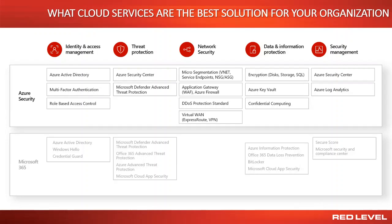So DDoS protection, pretty cool. There's 2 plans, more or less. There's a basic protection and then there's the standard protection. So the basic protection is just normal DDoS protection, helps prevent and stop them, and that's actually included at no cost. Then there is the DDoS protection standard. The standard offers a couple additional features that the basic doesn't. One of them, pretty cool, is the DDoS Rapid Response Support Team. They actually have a dedicated team, and if you have the standard protection, then this dedicated team will work with you in the event of a DDoS attack.